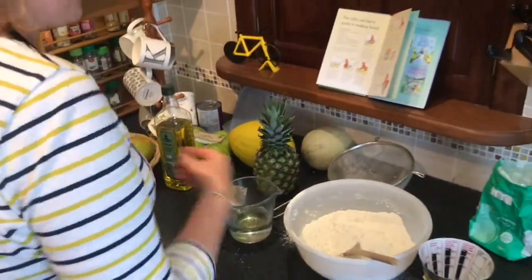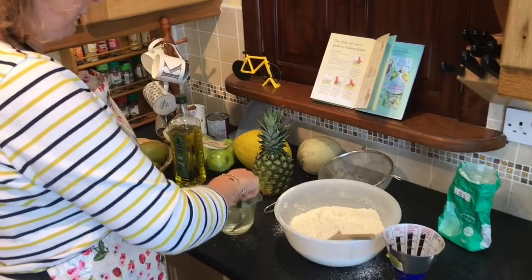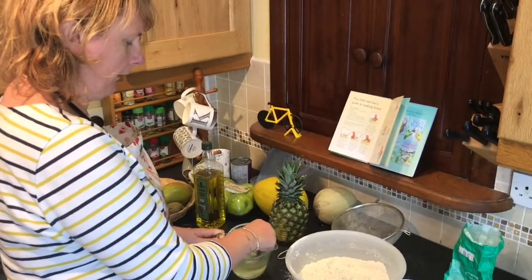And now I need to mix those up. So I'll mix together the water and the oil. They won't mix very well. The oil will always be on the top.